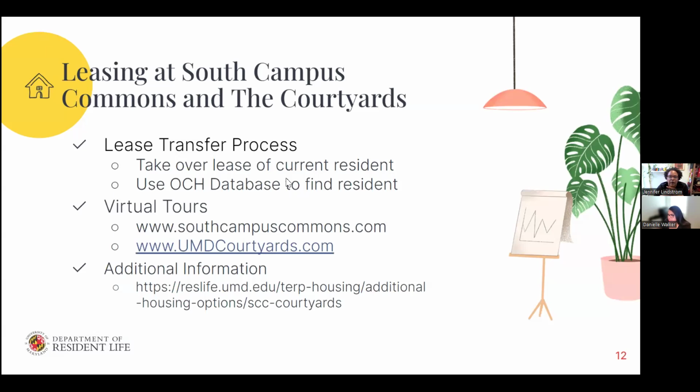For off-campus housing, is insurance required? I know at South Campus Commons in the courtyards, they require homeowner or renters insurance in their lease. One of our guests, thank you, answered the question around if you have homeowners insurance, sometimes you can tack on renters insurance. I would just double check, because I've heard both. If it's an apartment, they won't do it, but if it's a residence hall space, they will.